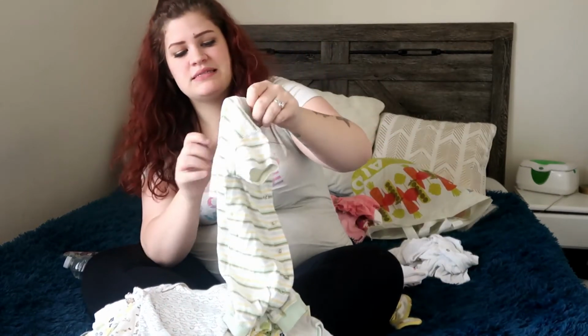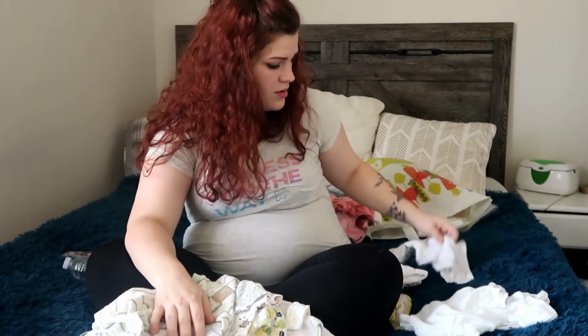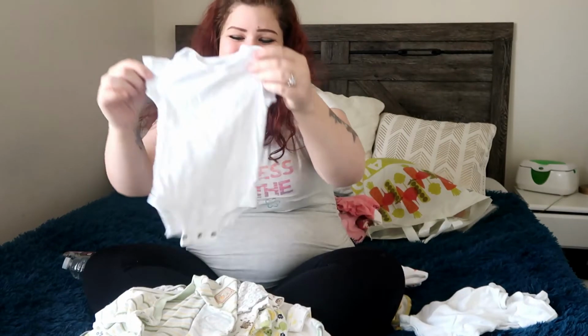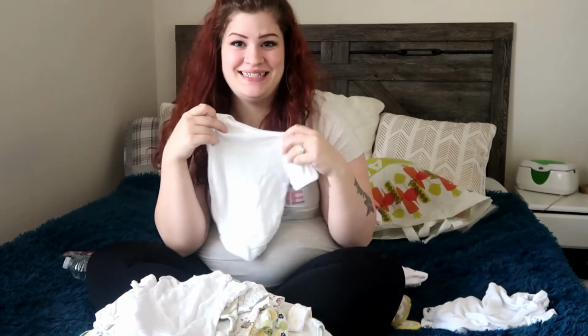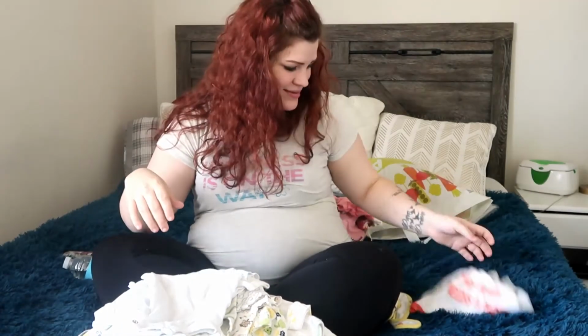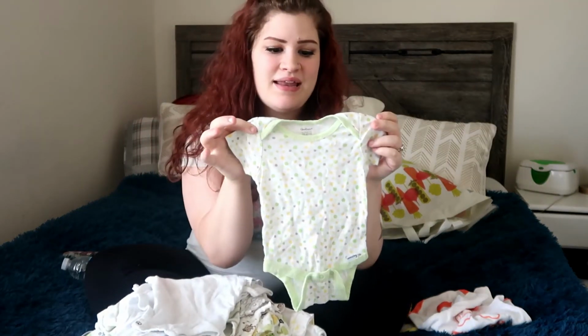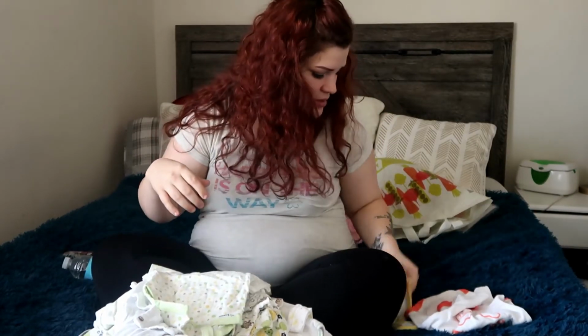And then here is another sleeper. It's got green and yellow. A white onesie. Another white onesie. This one is a onesie with little polka dots on it. It's green and yellow and a little bit of brown. But this is the last thing I got, this baby needs a nap. I think this needs to say my mommy needs a nap, because I need a nap. I think this was so cute.